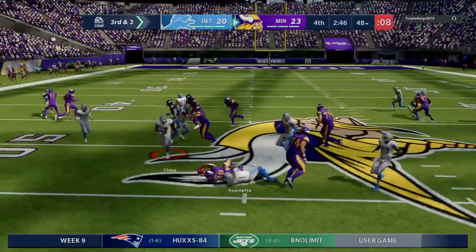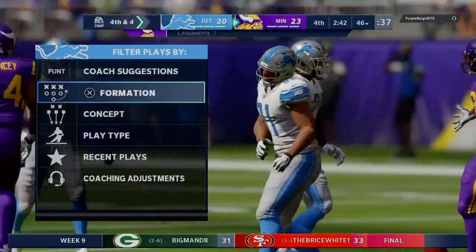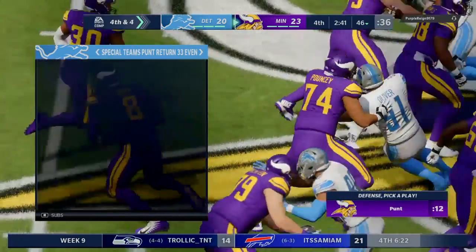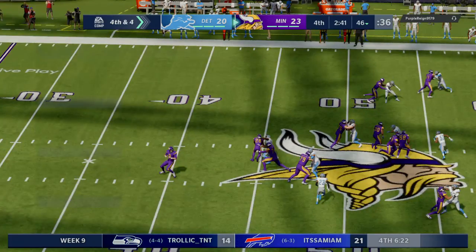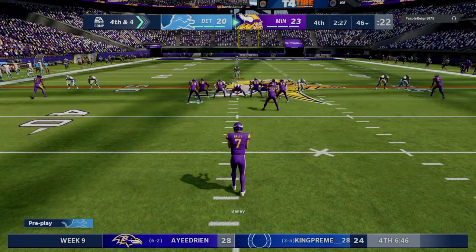They'll try and run some clock here as they keep it on the ground. And that one going nowhere from the start as he's met in the backfield and goes backwards. Calling a loss of 2 on the play. And it'll be 4th down. The Vikings send out their punter as he'll punt it away for the 4th time today.